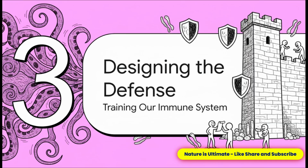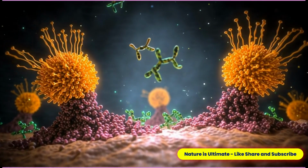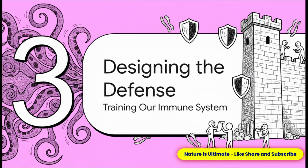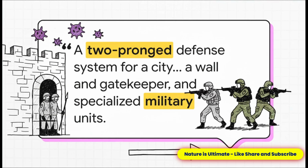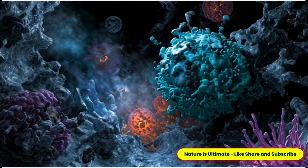So how on earth do you defend against something like that? Well, you don't just build a taller wall. You have to create a complete defensive strategy. And that's exactly what the Ebola vaccine is. It's like a training manual for our immune system. I absolutely love this analogy from the research because it just nails it. The vaccine strategy works like a two-pronged defense for a city.